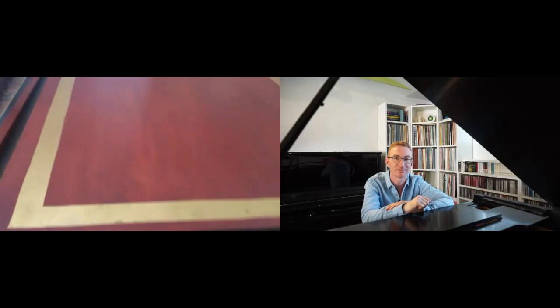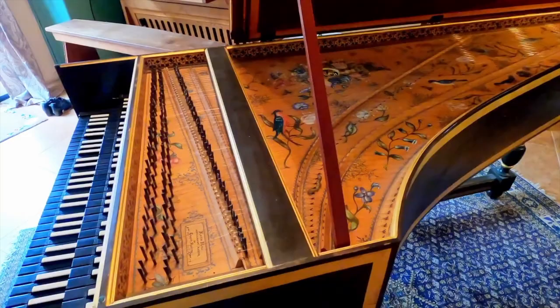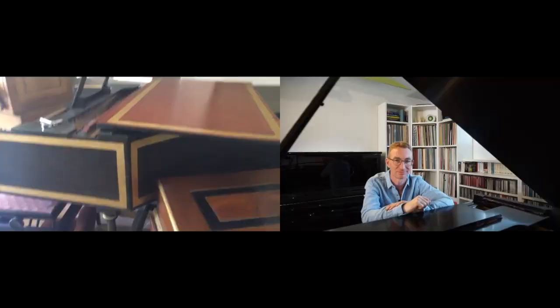And this harpsichord is like the other one, Flemish. It has a bit brighter soundboard painting, but the outside and inside of the case is very plain and just kind of classical. One color inside, one color outside, the blue or the green and red is a very traditional combination with gold banding.